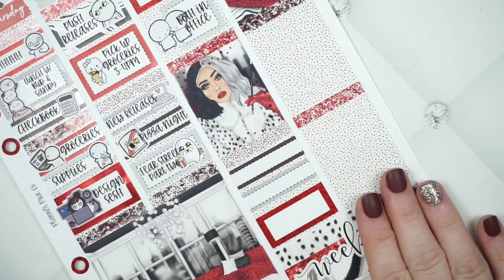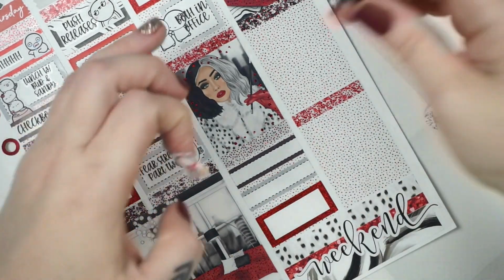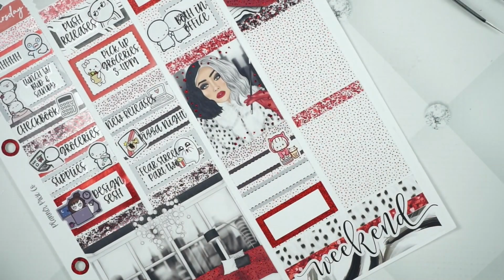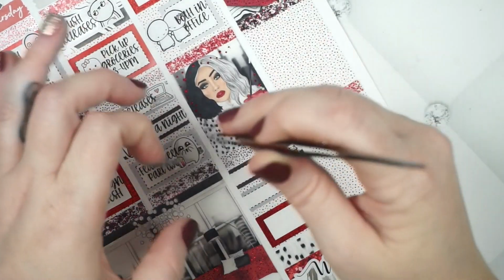Cruella Aguilera. All right, then I had to do laundry this day. I really had a hard time finding a laundry sticker to match the spread, but I did it, kind of. That is from Happy Daya.